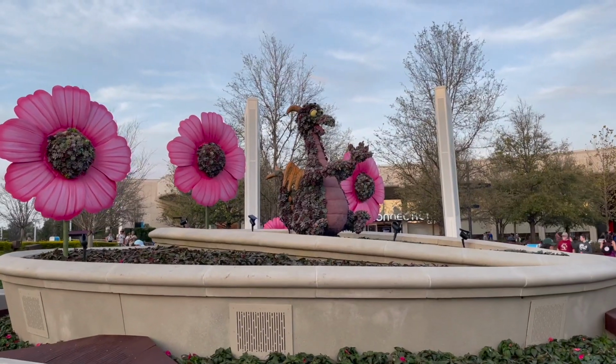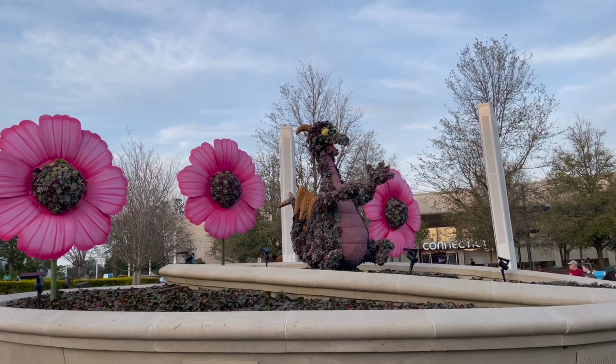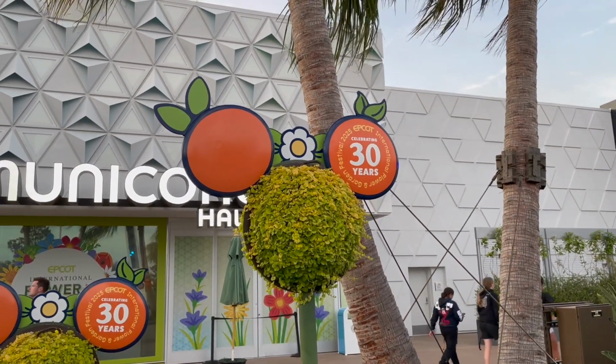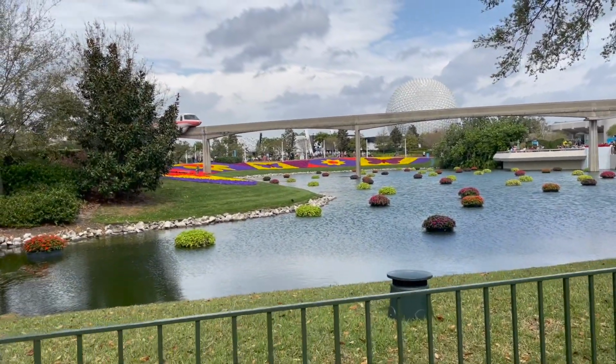And speaking of incredible topiaries, Figment, mascot of Epcot, is back where he was last year in the very center of the World Celebration area. And if you notice the little 30 on the topiaries over there on their little mouse ears, that's a nod to this festival's history because it is the 30th anniversary of Flower and Garden Festival. Happy birthday. Back in 1994, this festival started with what was supposed to just be a one-off occasion, but it was so popular that here we are today.